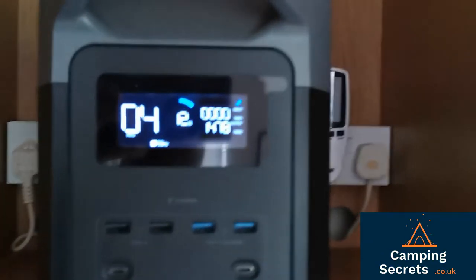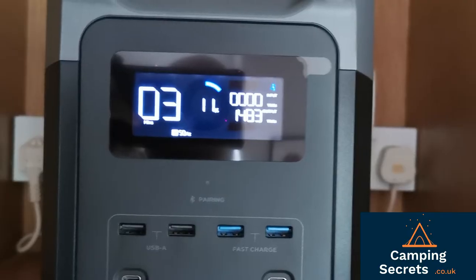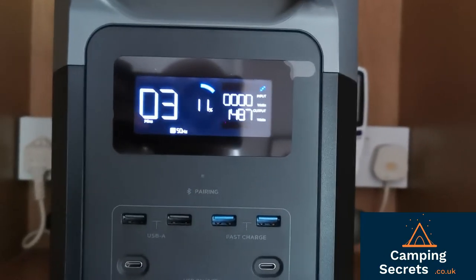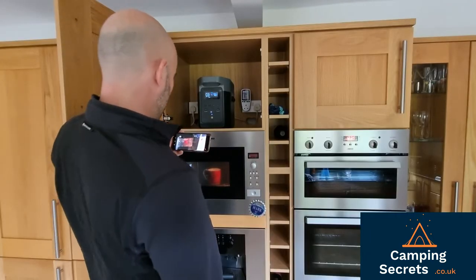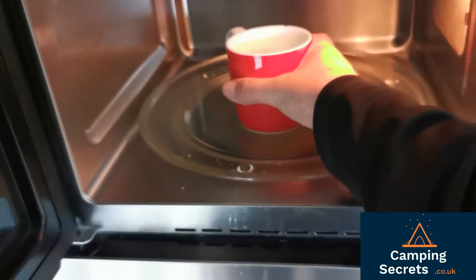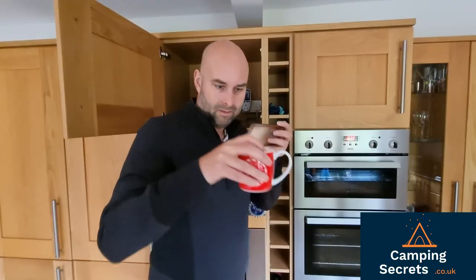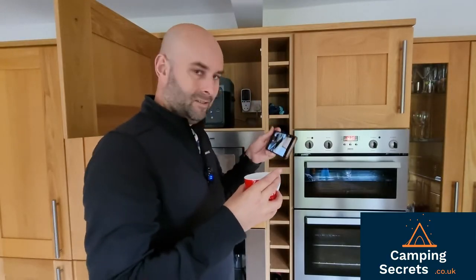Reasonably noisy, but I don't think it would bother me too much. It's not as if you're going to have it on full time at this sort of power. It's normally for short bursts and normally for fairly noisy items anyway. But that is very comfortably heating up the water. Let's stop that microwave now. Oh yeah, now nearly boiling water actually. Woo! Very impressive.